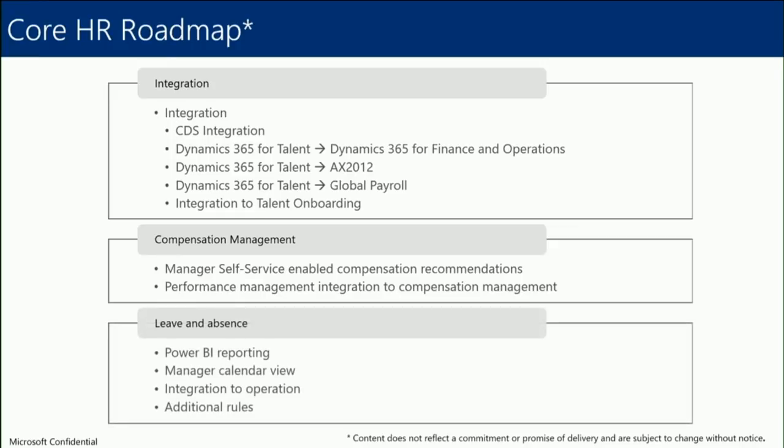An integration with the performance functionality that we have in Core HR. Leave and absence is a new piece of functionality that actually released with Dynamics 365 for Talent Core HR. We can do continual enhancements to that, adding more rule types, more flexibility and capability. Leave and absence is probably one of the most difficult areas of the system, along with time and attendance, to make it more configurable to meet the needs of different geographies and industries and so forth. So more and more capability will be coming out in that space.